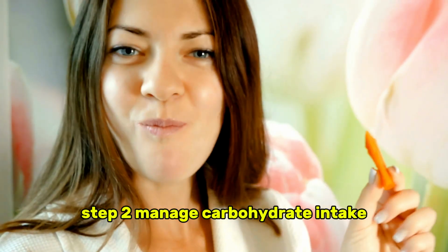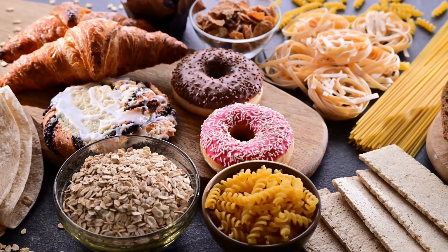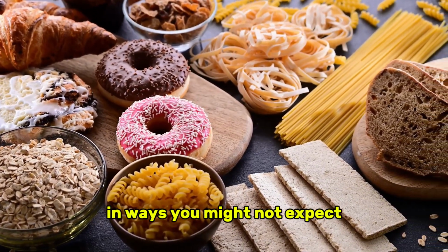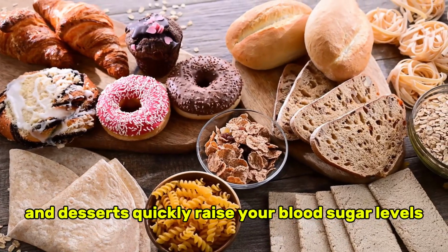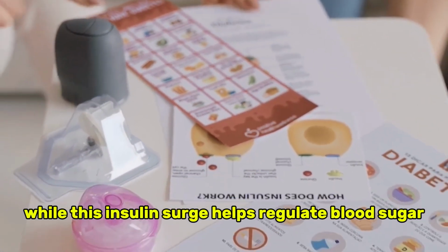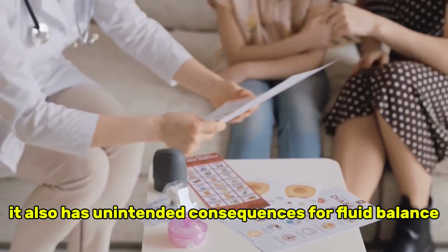Step 2. Manage carbohydrate intake. Carbohydrates are a primary source of energy, but consuming too many of them, especially during dinner, can contribute to nighttime urination in ways you might not expect. Foods like bread, pasta, white rice, and desserts quickly raise your blood sugar levels, triggering the release of insulin by the pancreas. While this insulin surge helps regulate blood sugar, it also has unintended consequences for fluid balance.